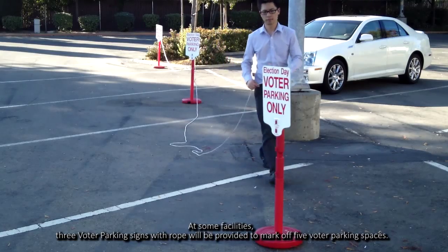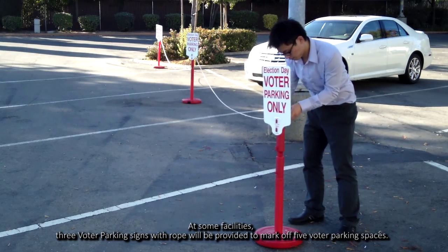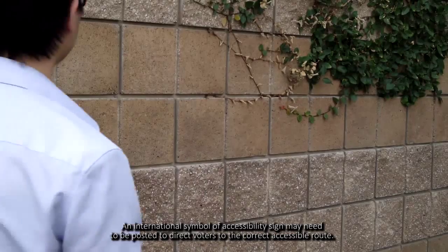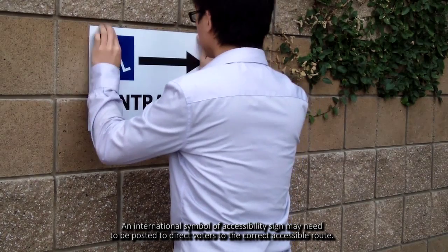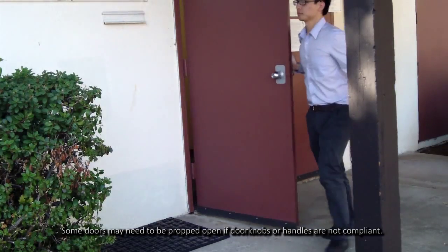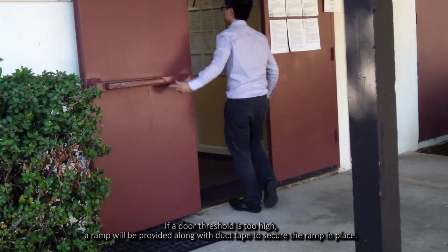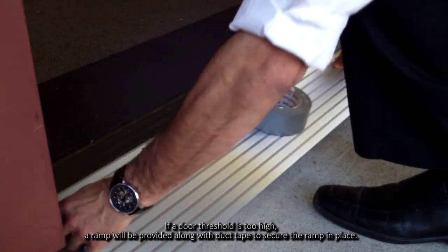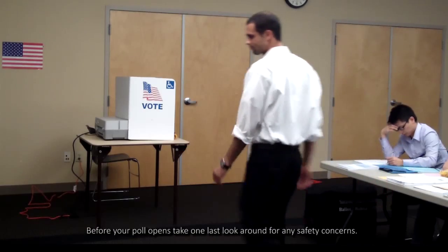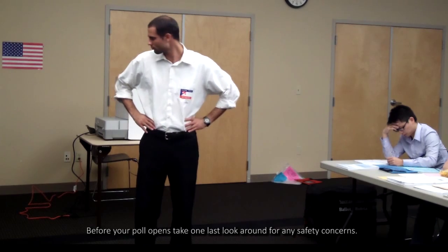At some facilities, 3 voter parking signs with rope will be provided to mark off 5 voter parking spaces. An international symbol of accessibility sign may need to be posted to direct voters to the correct accessible route. Some doors may need to be propped open if doorknobs or handles are not compliant. If a door threshold is too high, a ramp will be provided along with duct tape to secure the ramp in place. Before your poll opens, take one last look around for any safety concerns.